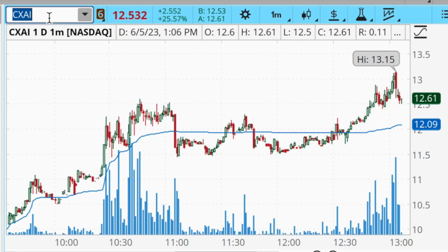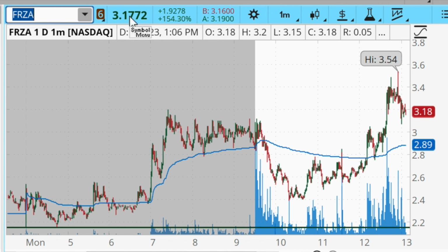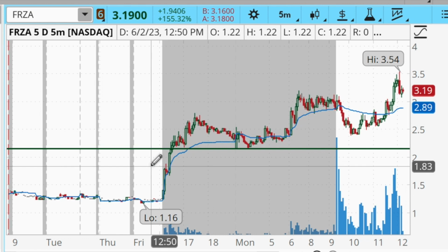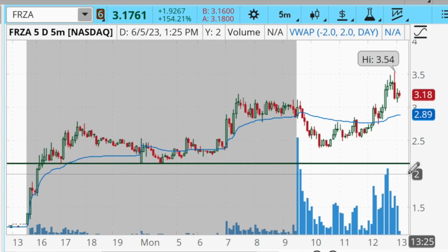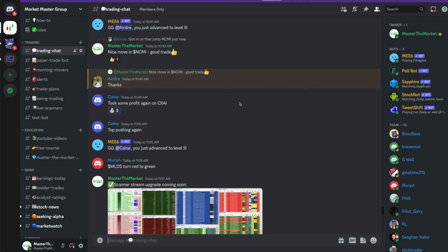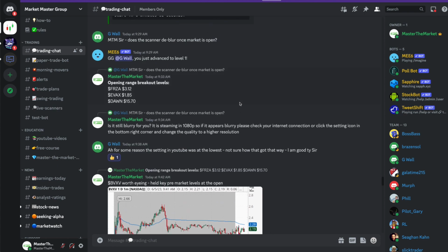Anyway, moving on, I just want to very quickly also talk about one of the other movers that we saw this morning, and that is the stock FRZA. FRZA was a big gap up in pre-market, so naturally this was on watch for a potential gap and go. Over in the Market Master Group, we posted the opening range breakout levels today for some potential gap and go stocks. FRZA had an opening range breakout level of $3.12.